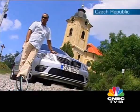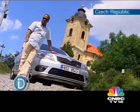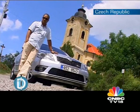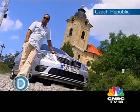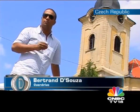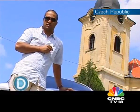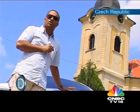Over the last year, Skoda has consistently been launching new products for the Indian market. First, there was the Fabia, which won the CNBC Overdrive Car of the Year award. That was followed by the Superb, and then came the Laura. But now, we're here in the Czech Republic, and we're going to drive a slew of new cars that could be coming down to India as well. But there was one car that caught our fancy the most. That was this, the new Skoda Laura VRS.